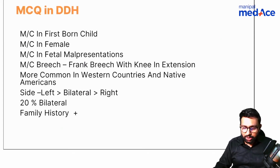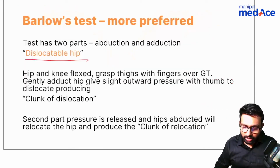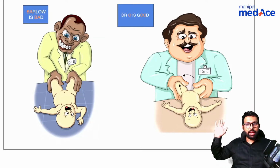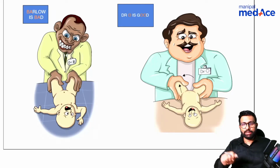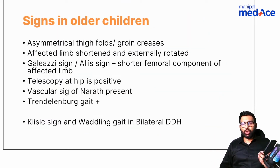Okay, now let's look at what is this Klissick sign. What is the Klissick sign? Okay, so if you can't remember Barlow and Ortolani, normally just remember this animation, that Barlow is bad and better also. Barlow is bad and better because he dislocates the hip. Ortolani is good because he reduces the hip. Now, in older children, you can't do Barlow's or Ortolani's test, so you have to do different tests.